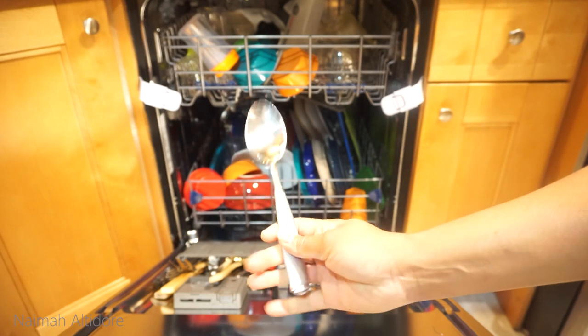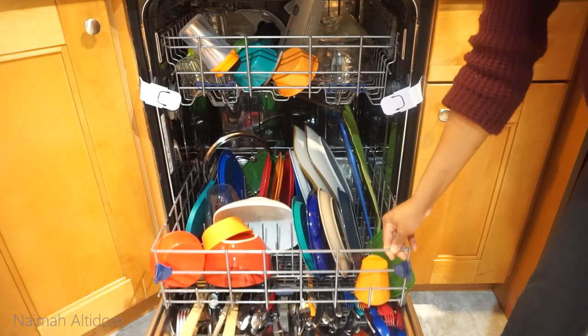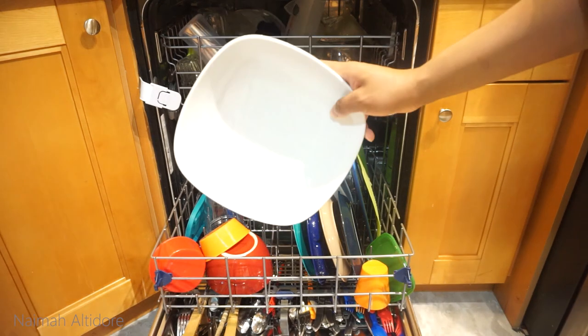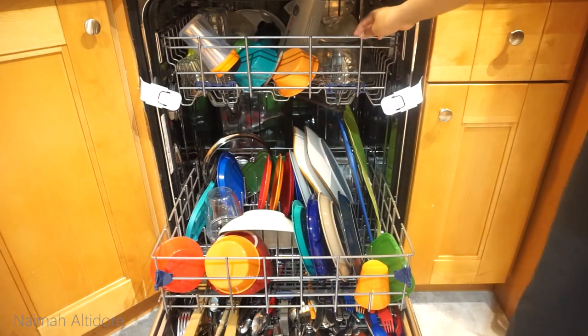This is not the most expensive dishwasher, so I am very impressed with how everything turned out. I don't know if it is because I rinsed everything prior to putting it in the dishwasher, but I am liking how all the dishes, cups, containers, and utensils turned out.